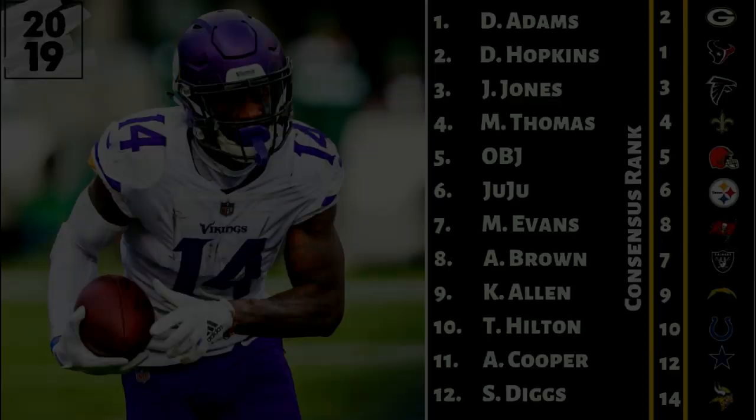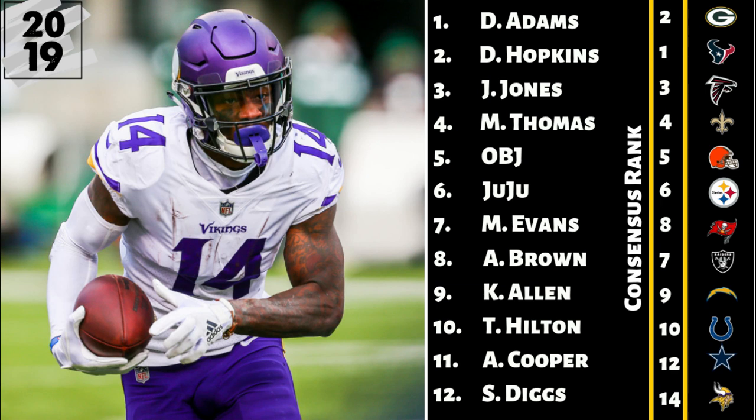Number 12, Stefon Diggs of the Minnesota Vikings. Kind of touched on him briefly already, but if 2019 starts the way 2018 ended, Stefon Diggs could be in for a huge year. He was the clear-cut wide receiver 1 in that offense the second half of the season, and he was on pace to have a huge year if you project that over 16 games. It would not surprise me whatsoever for Stefon Diggs to get you close to 1,200 yards and 8 to 10 touchdowns here in 2019.